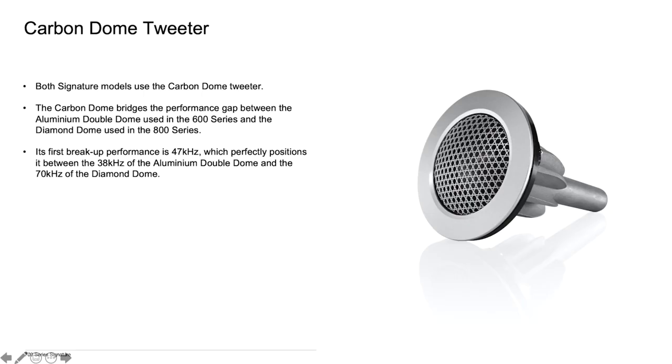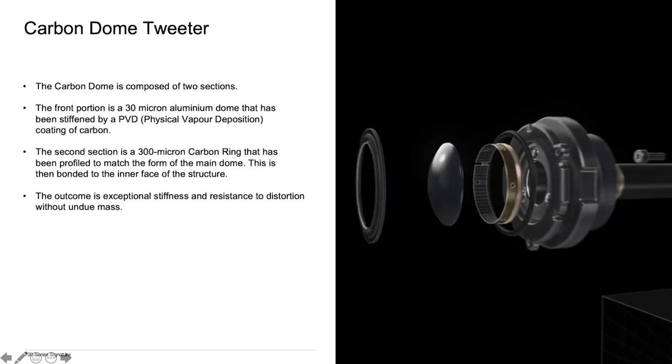Just a quick reminder of the technologies inside a 700 series loudspeaker. Like the standard models, both designs use the high-performance carbon dome tweeter, which is designed to bridge the gap between our aluminium double dome tweeter used in our 600 series and our diamond dome used in our 800 series. Its first breakup performance is 47 kHz, which perfectly positions it between the 38 kHz of the aluminium double dome and the 70 kHz of the diamond dome.